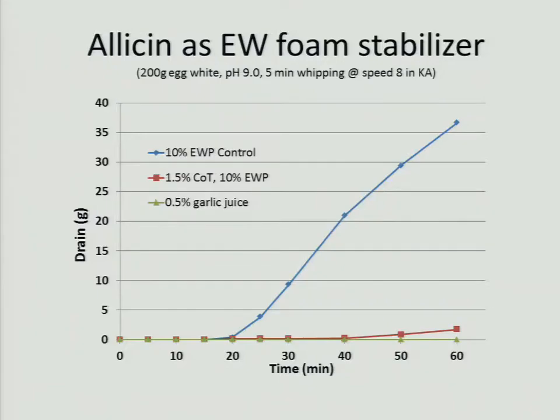So either of two things is happening. It's a fraud, right? I'm not getting Allicin in my dietary supplement. Or there is more to the garlic juice story than just Allicin. I haven't measured either of them. I haven't measured Allicin in either of the compounds.